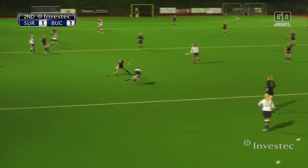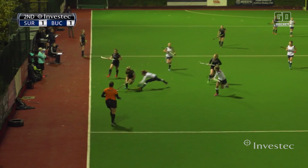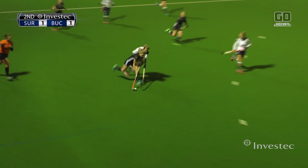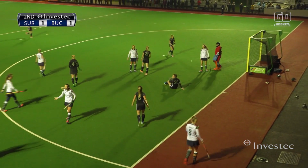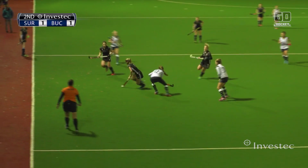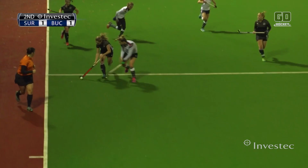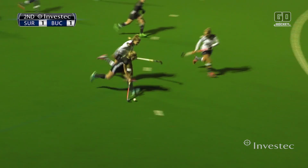Ball forward is picked up by Collins. And to Richards, and Richards with another one of her spins, this time on the Buckingham right-hand side. Richards still going. Richards really good run, and she wins the penalty corner. She's had a really good game as Phoebe Richards, and wins her side a penalty corner right at the death of this one.